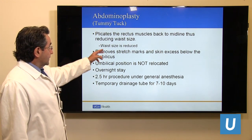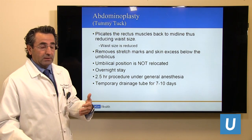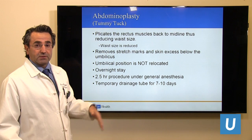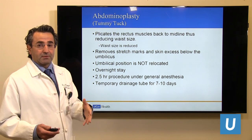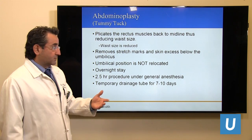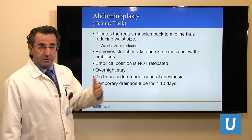So the rectus muscle is what I'm talking about as far as separation in the midline. And we bring it back to the middle, and that usually decreases waist size, which is a very popular thing, a very nice effect that you decrease your waist size after pregnancy. We also remove stretch marks from the lower part of the abdomen, mostly below the belly button.